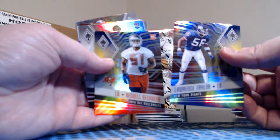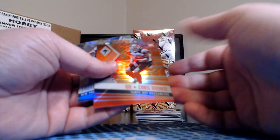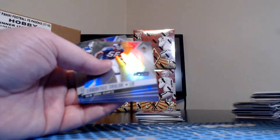Fabian Moreau, rookie for the Redskins, non-numbered. Legacy Dan Marino, non-numbered. And Quincy Wilson for the Colts, numbered rookie, 76 of 299. Matt Stafford, Aaron Donald, and Jeremy McNichols, non-numbered rookies. Excuse me. Legacy, Eli Manning, 291 of 299, Giants. Chris Godwin, rookie, 95 of 99. Lawrence Taylor, LeSean McCoy, and Kendall Beckwith, non-numbered rookies.